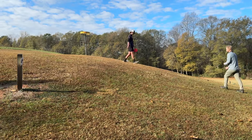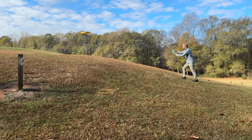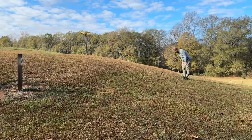A little par. This one's surprising. I don't know, I feel like it's one of the easier ones, but also kind of tough with this green. Yeah. It can get pretty windy up here with the rollaway potential and all that. Will, here's birdie. And just a little short.